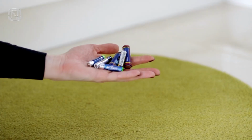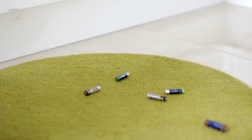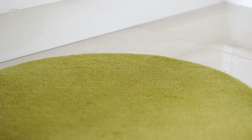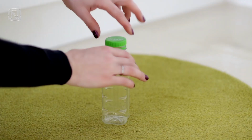I encourage you not to throw used batteries in the trash. It's a hazardous waste. Help to create a cleaner and safer environment by recycling the old batteries at special drop-off locations. In the meantime, store them in a simple plastic bottle.